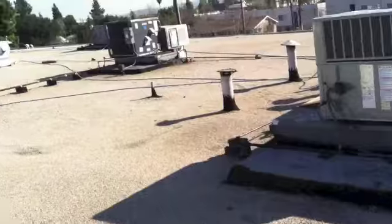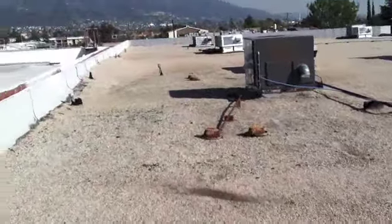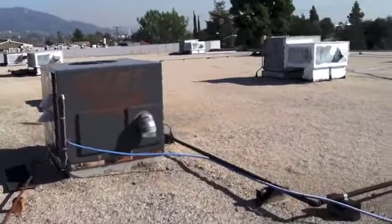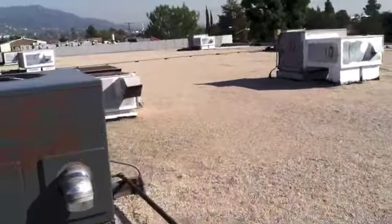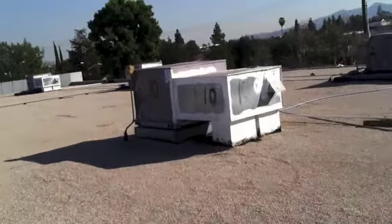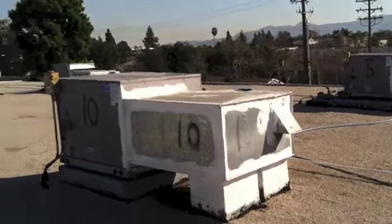Menzel on top of the roof of Pacific Radio in Burbank, California. First thing I'm going to do is a quick evaluation of the roof. Second thing I'm going to do is talk about some of the particular details of the roof. And then lastly, I'm going to make a recommendation on a particular system I think would be well suited for this roof. So here's the observation of the roof.